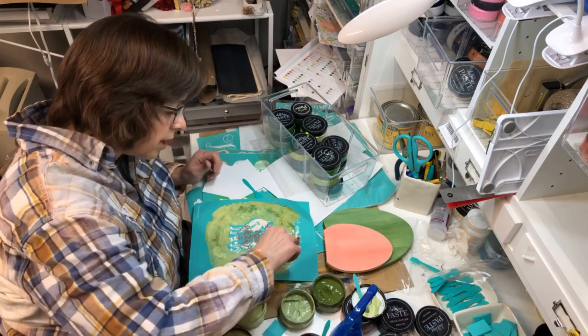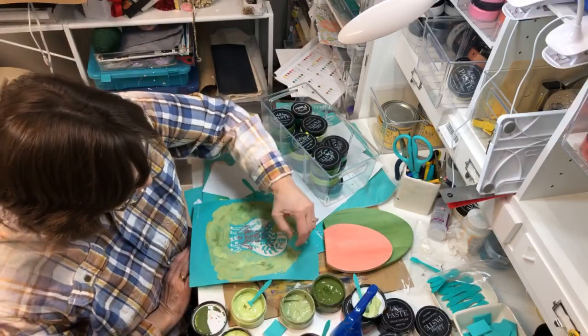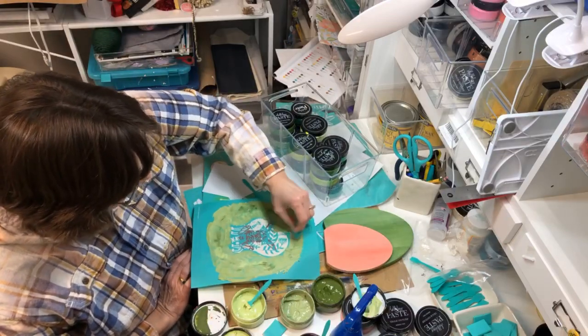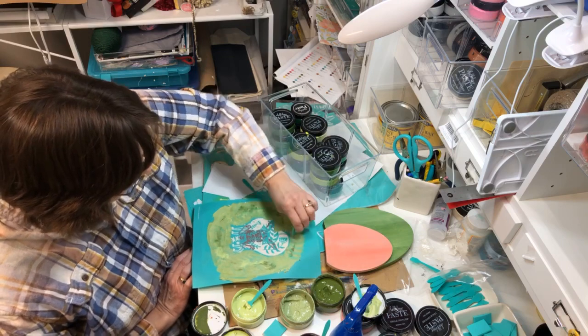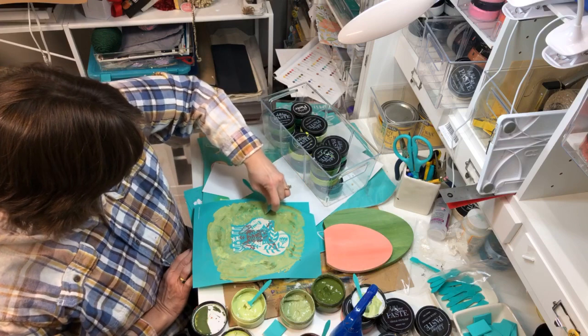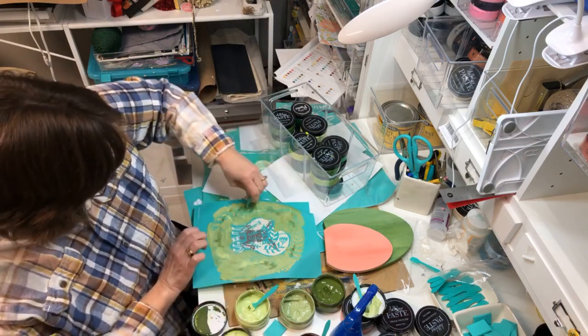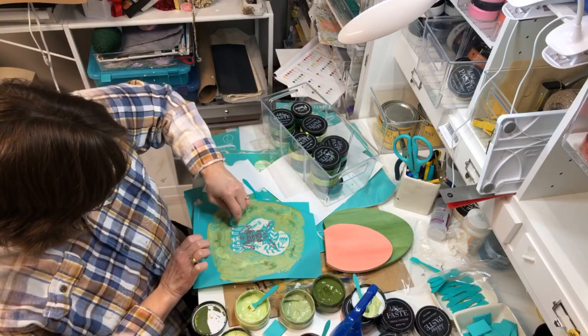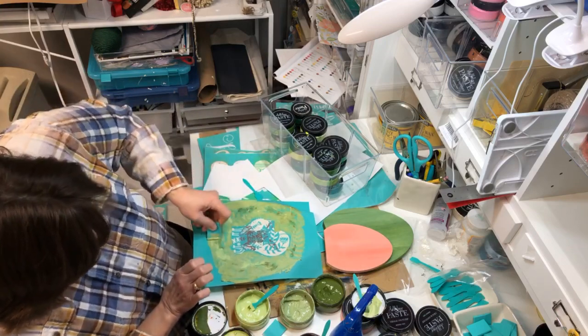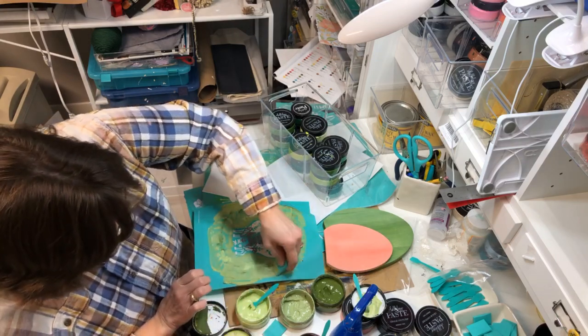This is a good way of showing you how you can take older transfers that you've collected and incorporate them into new ideas, new designs. Just scraping it down, getting some of the extra chalk paste off, and just scraping it back into one of the jars here.